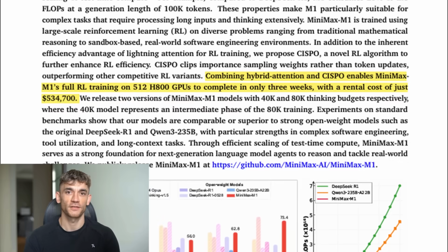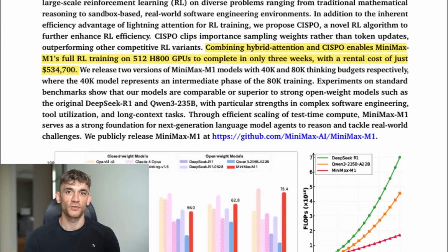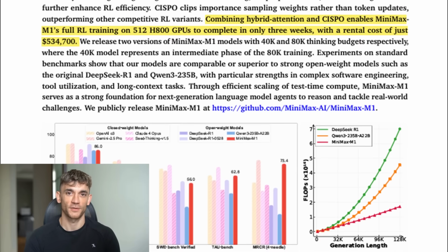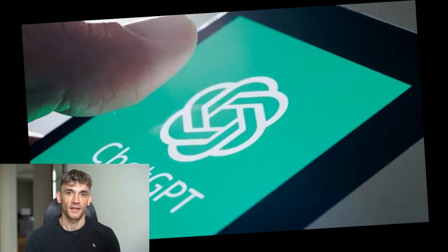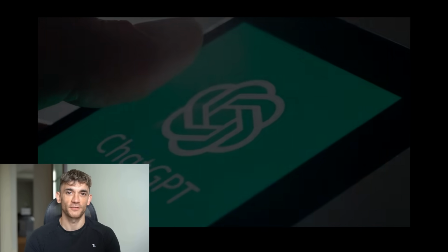Now, you might be wondering, Julian, how much did this cost you? Here's the kicker. The entire model was trained for just $534,700. Now, I know that sounds like a lot, but listen to this. DeepSeek trained their R1 model for $5 to $6 million, and OpenAI's GPT-4 cost over $100 million to train. That's insane efficiency right there. And the best part, it's actually open source under an Apache license. That means you can use it for commercial applications, modify it however you want, without any restrictions or payments.